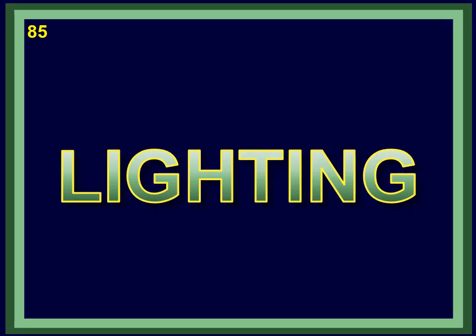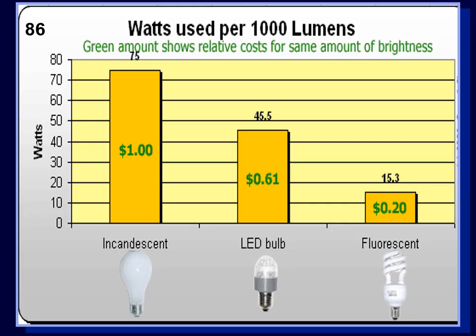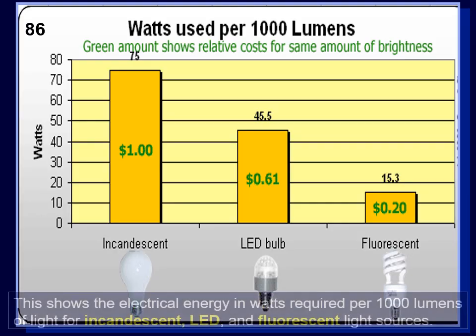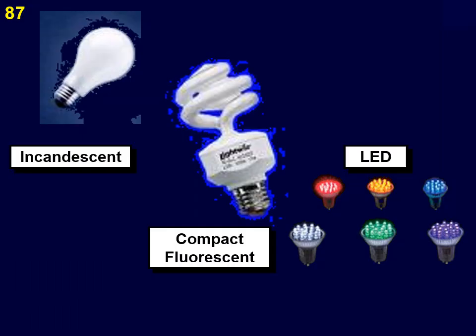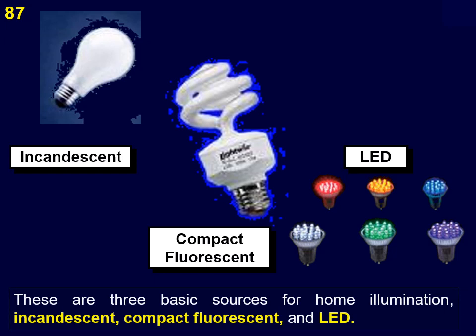Lighting. This shows the electrical energy in watts required per 1,000 lumens of light for incandescent, LED, and fluorescent light sources. These are 3 basic sources for home illumination: incandescent, compact fluorescent, and LED.